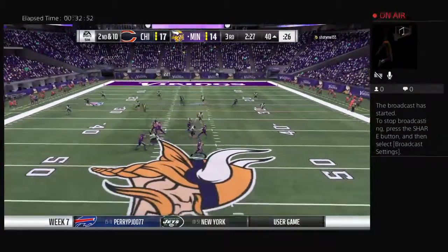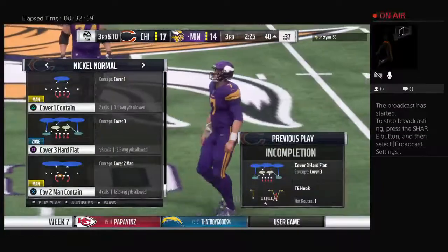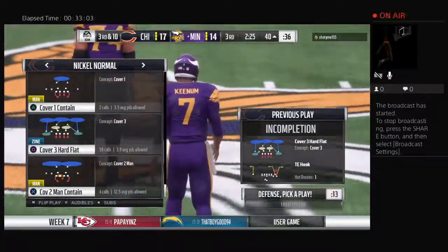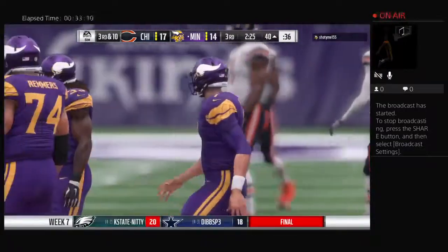Second and 10. Keenum here again. And he's just going to get rid of this thing, to no one here. He throws it away, and now it's 3rd. What's the old adage? Be quick, but don't hurry? Well, that went right out the window there. He was hurried, harassed. That ball had to be gotten rid of. Otherwise, he was going to get sacked.